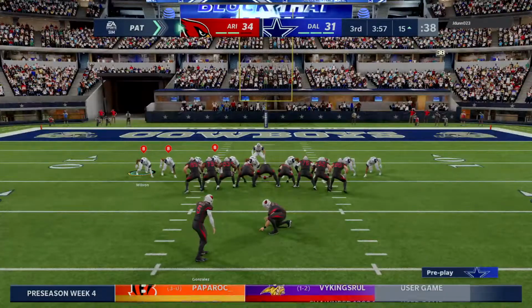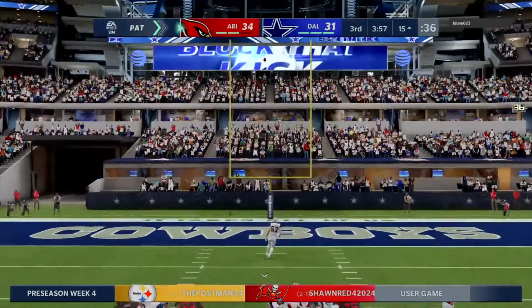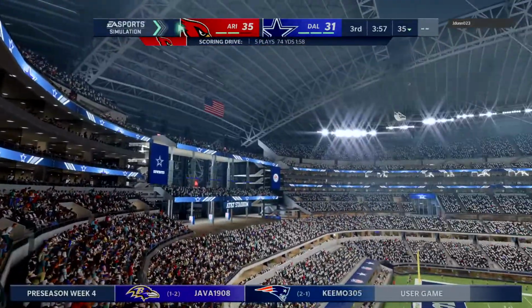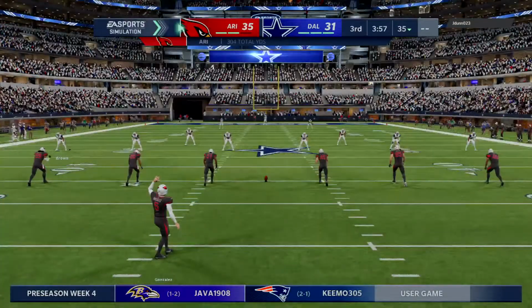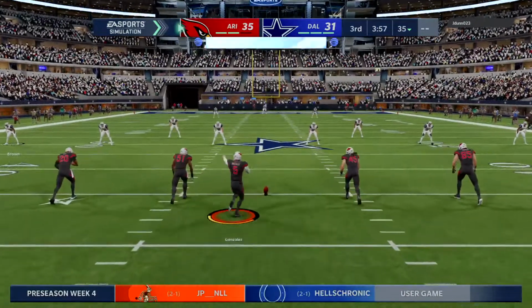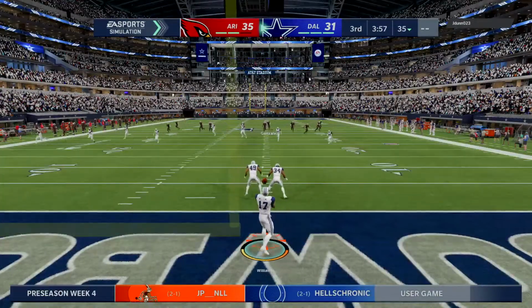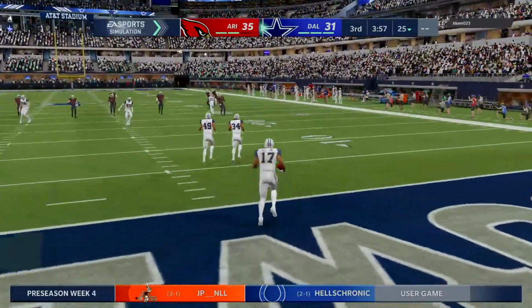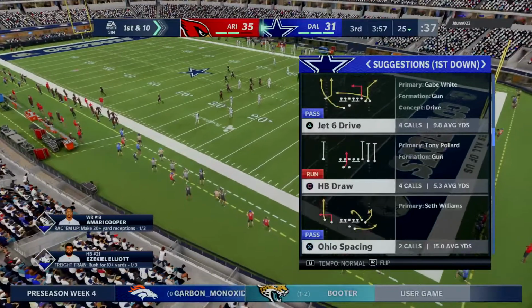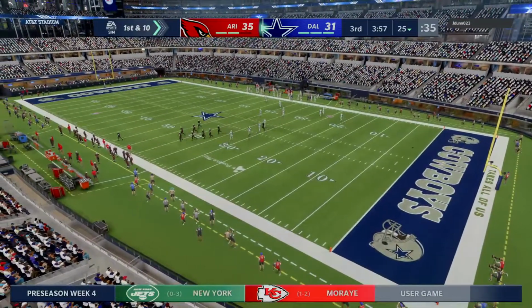Gonzalez to add the PAT. And that will make this a 4-point game. Makes the score Cardinals 35, Cowboys 31. Now after the touchdown, here's Gonzalez on to kick it away. And a fair catch signaled for and taken successfully. The Cowboys take over 1st and 10 at their own 25-yard line.